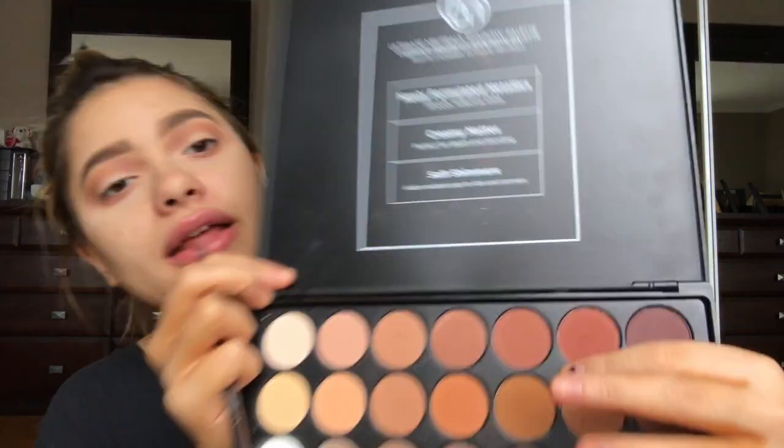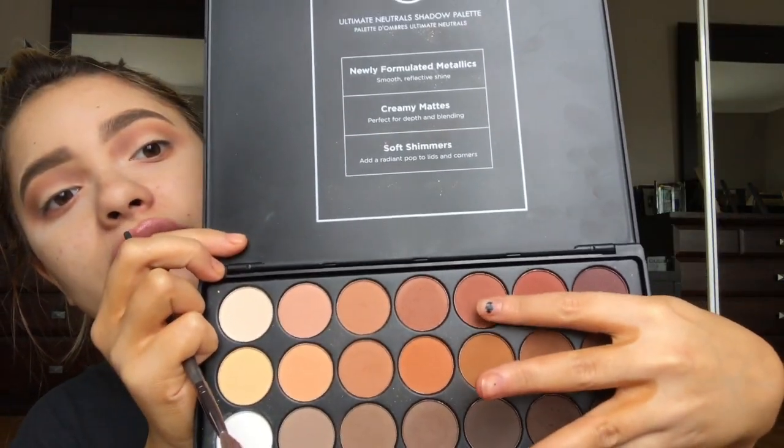Just also apply that same color on my lower lash line. This shade on my outer V.